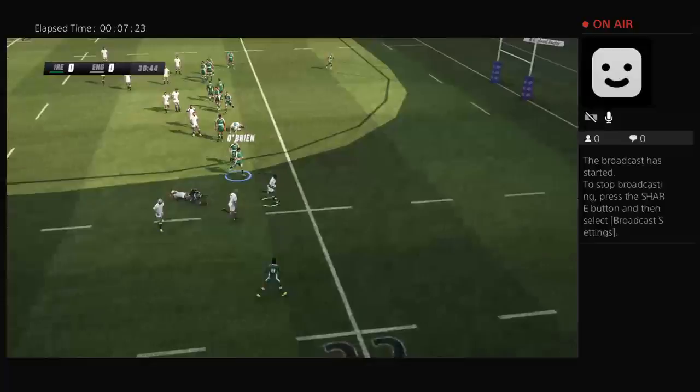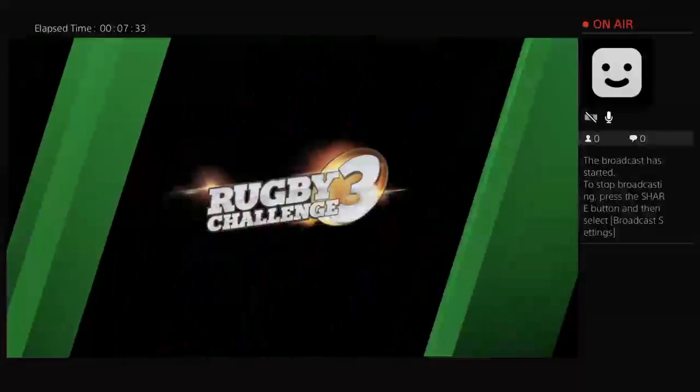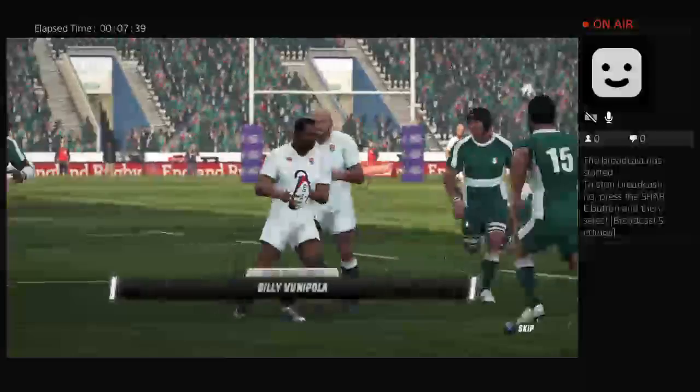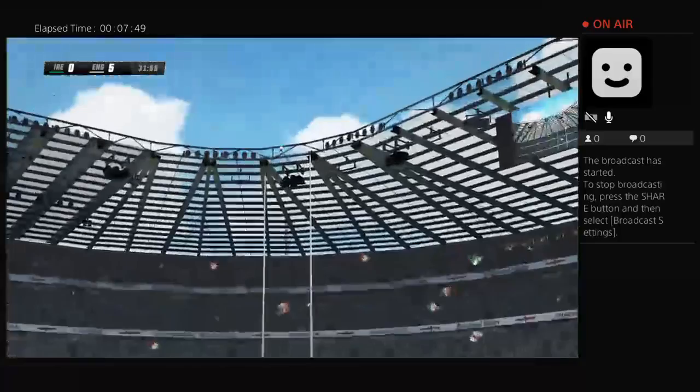Joseph with a searching run. There's no one near him. Oh, what a try. And he's just looked unstoppable in that try. Yeah, he's done very well there. Breaks away and then no one could catch him. Simply too fast. Bang on, Justin. Kick looks good. Farrell converts from wide out, two points added.